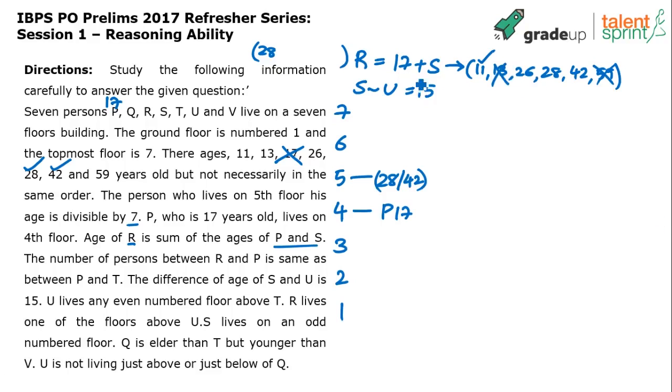If S is equal to 26, R will be 17 plus 26, which is 43. Do we have 43 in the list of numbers here? No, which means S cannot be 26. If S is equal to 28, what will be the value of R? 17 plus 28 is 45. Do we have 45 in the list? No, 45 is also not available, which means S cannot be 28, because when S is 28, R becomes 45, which is not possible.